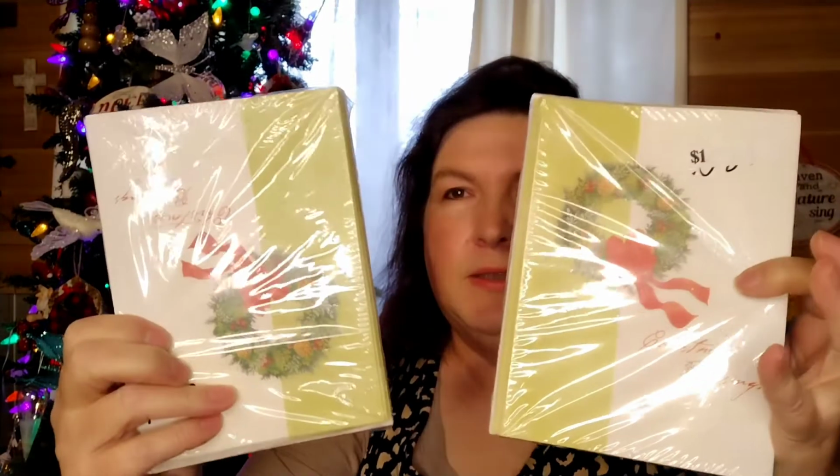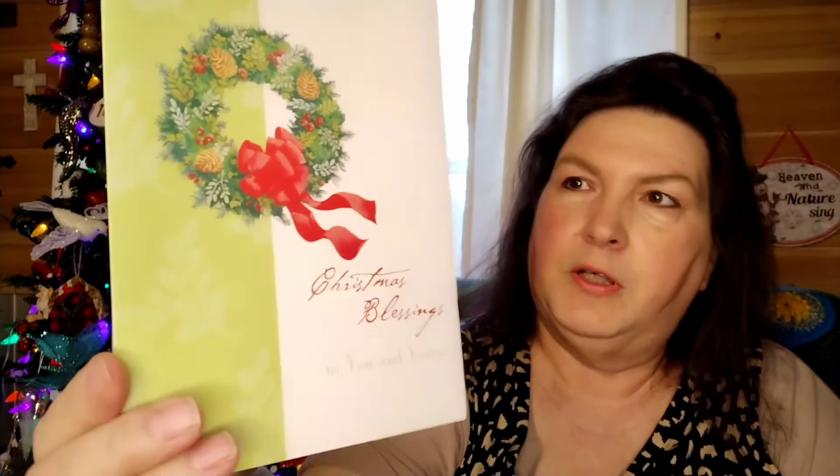He also picked up 2 of these for $1 a piece. I'm going to open it up, because I haven't looked at the inside of the card. And even if you find cards that don't have the envelope, you can always make your envelopes. But it says Christmas blessings to you and yours on the cover.